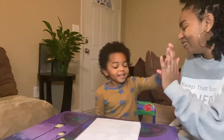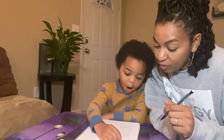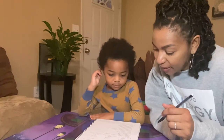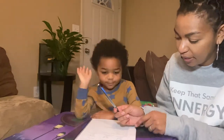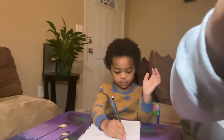Good job, man. All right, so now the next thing you're going to do is trace. Up and down. Yes, down and up today. All right, so we're working on what letter? What is that? Lowercase? Lowercase V. Go ahead. You're going to follow the arrow down for 1 and then follow it up 2.